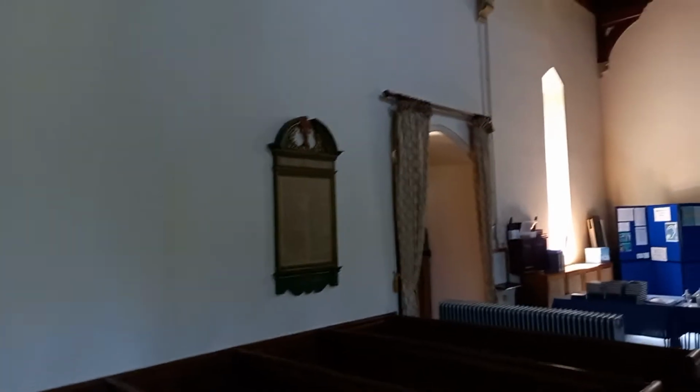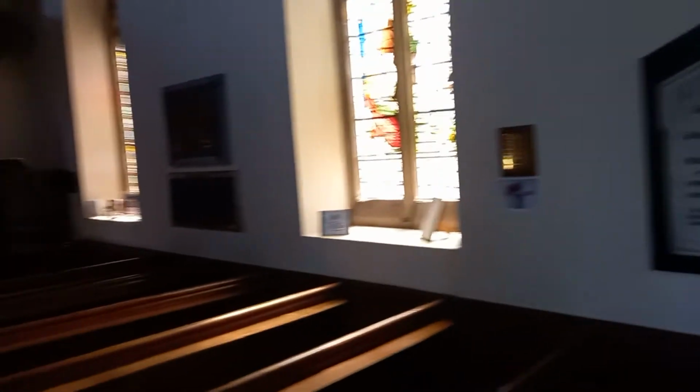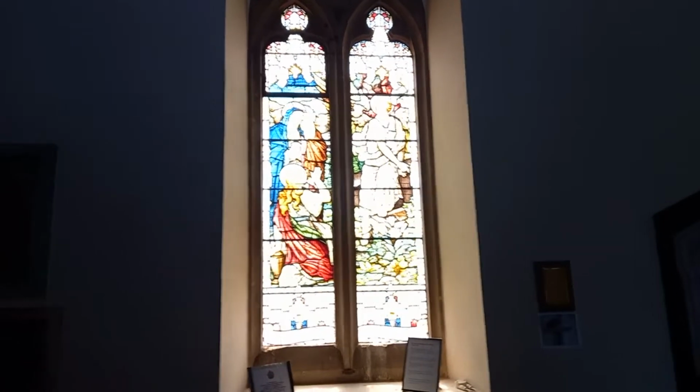They're popular books. Right, what's on the next window up here, Paul? Oh, I've got to go backwards, haven't I? You've got to go backwards. But always try to jump the gun. Okay. Right, now this one is by A.L. Moore, and it's the Three Marys with the angel at the tomb.